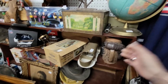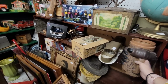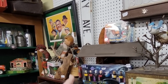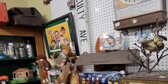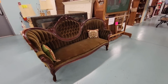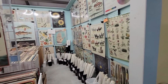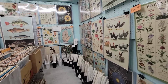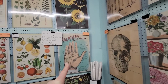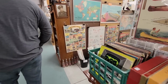Oh my. Look at this big thing. That's a Bigfoot's cup. Oh, look at the bottle holder, the brewery guy. Mm-hmm. He's neat. Blatz. That is a fancy couch, the Victorian couch there. Oh, this is neat. They're not vintage, but they look really nice framed. Like, I like this palmistry. They're $8, which is a great price.